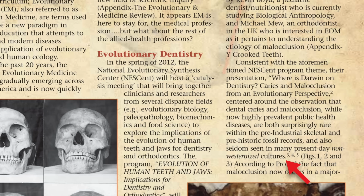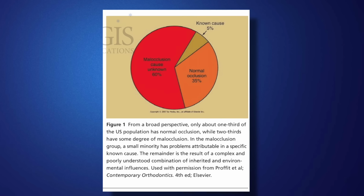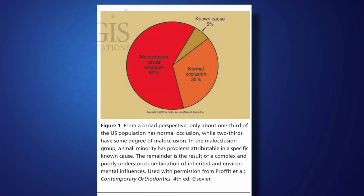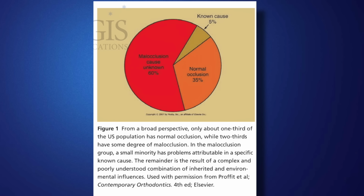This is very striking, considering according to Prophet's 1994 Contemporary Orthodontics, 2/3 of the US population has some degree of malocclusion, misalignment of the teeth. Yet, malocclusion with a known cause is listed as only 5% of the population. That leaves 60% of people with malocclusion for unknown reasons.